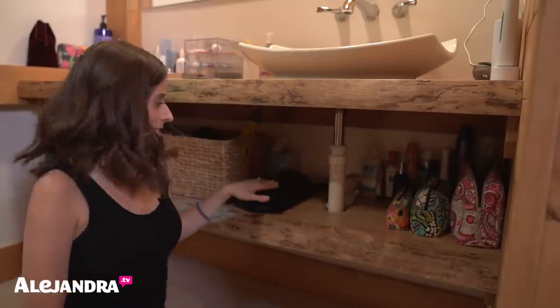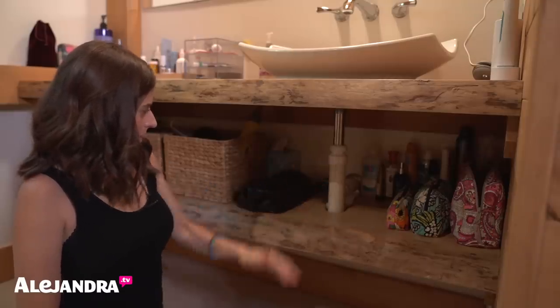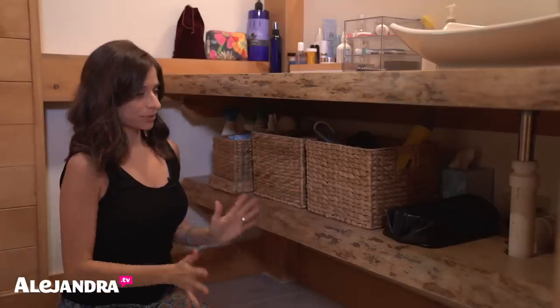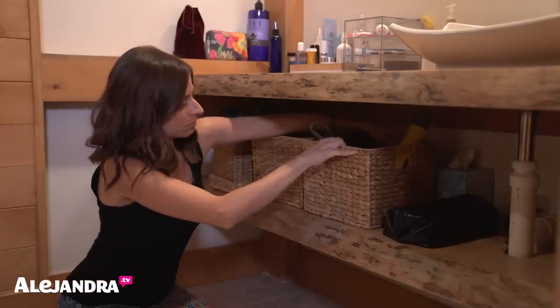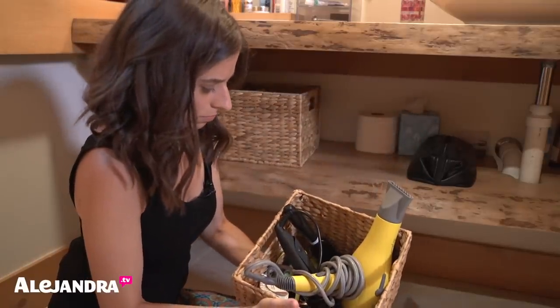All right, and so Ed's cosmetic bag is right here, his side, my side. And then on this side, there's these three baskets that were already here when we temporarily moved into the space, and they work great for this size shelf. So right here, I just have all of my big hair stuff. So it's the blow dryer, the flat iron, the brushes and stuff.